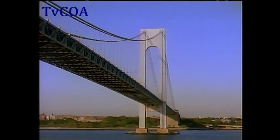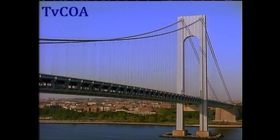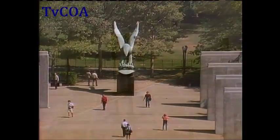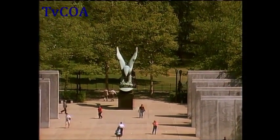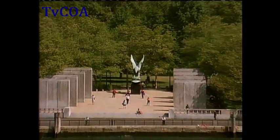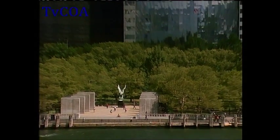The bridge closing off New York Bay is named after Giovanni da Verrazzano, the Tuscan seaman who discovered the island of Manhattan in 1524 while he was exploring the American coast for the King of France. However, the first settlement was not built until a century later, after a Dutchman bought the island from the Indians and named it New Amsterdam. The city initially developed on the southern tip of Manhattan, where Battery Park is now located.